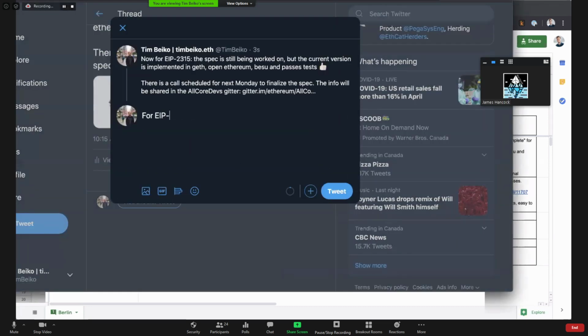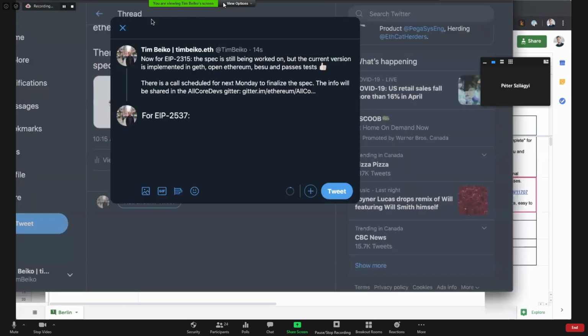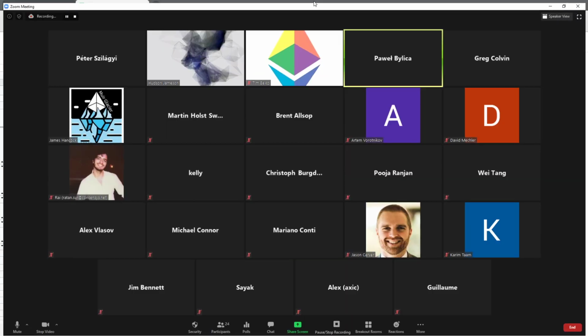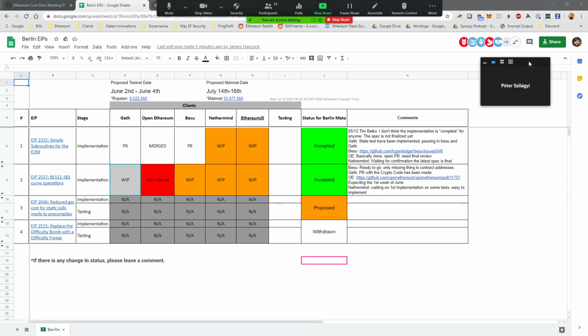Starting with Geth. There is an open PR on our repo. The PR was updated with the final-ish code from the author yesterday. It's 16,000 lines of code. So I think that sums up the status.